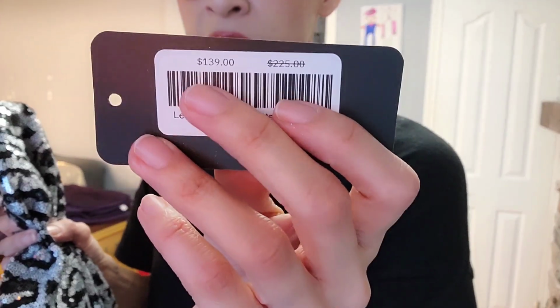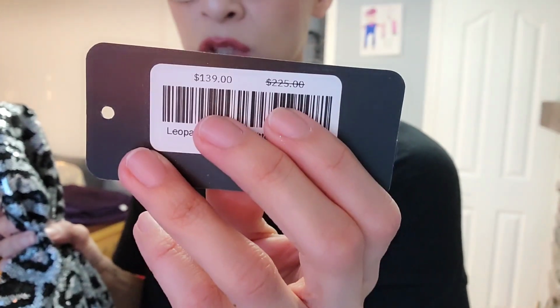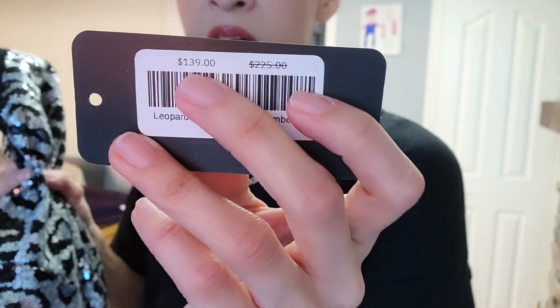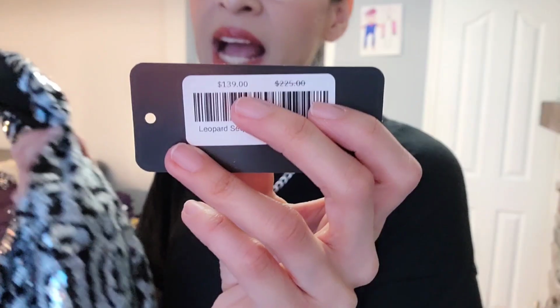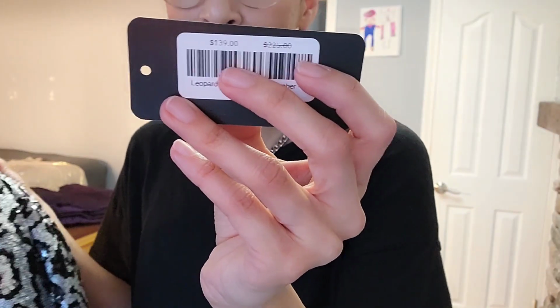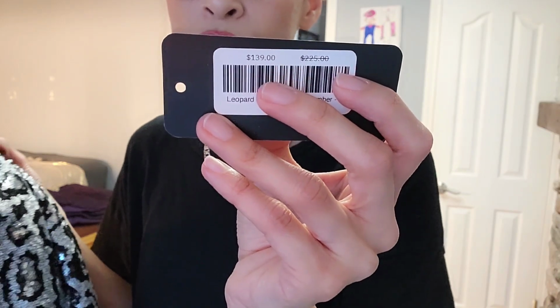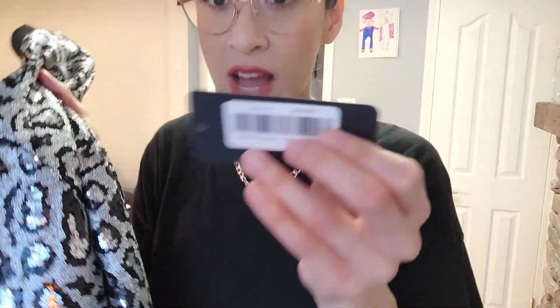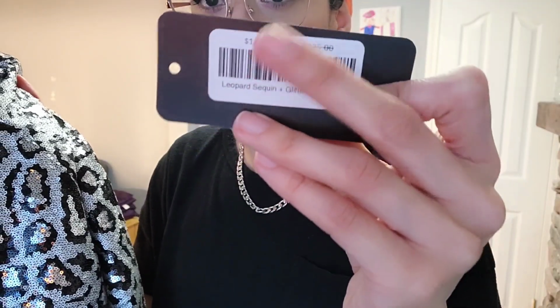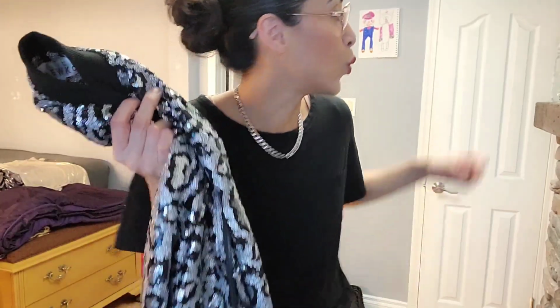So originally this was $225. It went on sale. I think it was on clearance for $139. I actually wanted to get the blazer, but they did not have the blazer in stock when I went into the store. So yeah, I went with this one. Also, the fact that this one was on clearance and there was another 20 or 25% off that price, I thought, okay, I'm gonna go with this one.